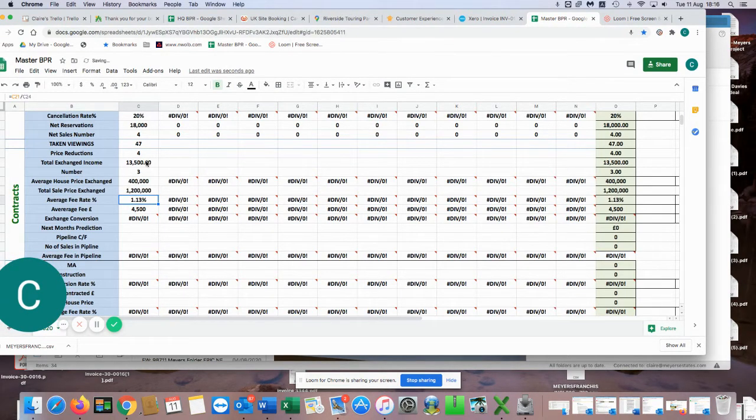And then you can see that your average house price, maybe I wanted to do 4 there. Yeah, so 4, you can see your average house price was, sorry, I've just done that wrong. There you go. So your total exchange was 18,000. Your number was 4. Right, brilliant. So your average house price exchange was 300. That was your total sale price, and your average fee was 1.5%.